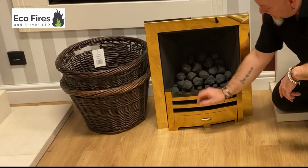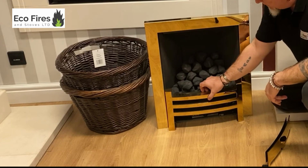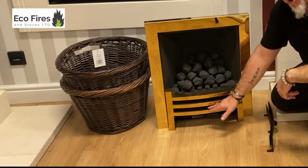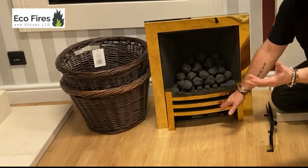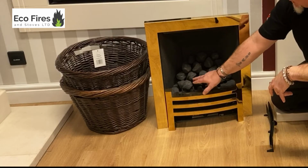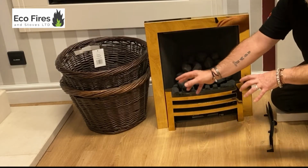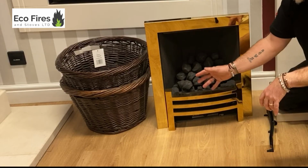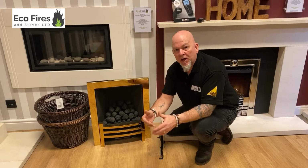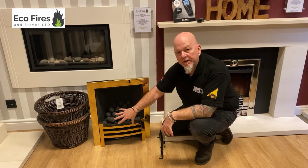The way they work is, you've got a box with reflective panels in it which reflects heat. You've got controls under here which basically control a burner, like a cooker or anything else. It has a burner underneath. The burner puts flames through the coal fuel bed, the coals glow up and it all becomes nice and hot in there. So that's reflecting heat forward. Okay, so what you're getting is radiant heat, a bit like sitting in the sun. You go in the shade, you're cool. You go into the sun, you feel the radiant heat. That's how these radiant gas fires work.